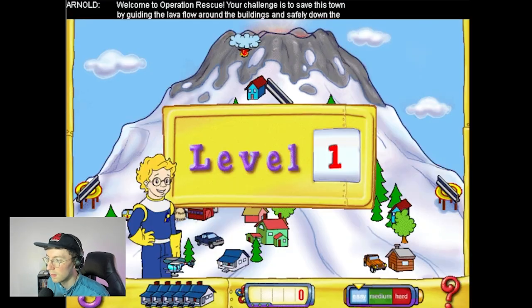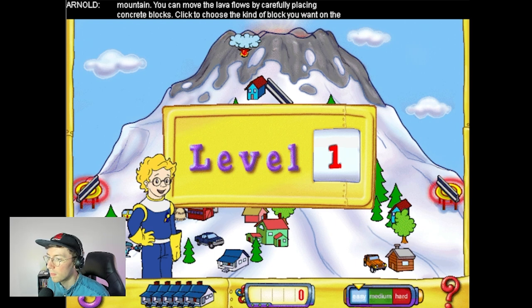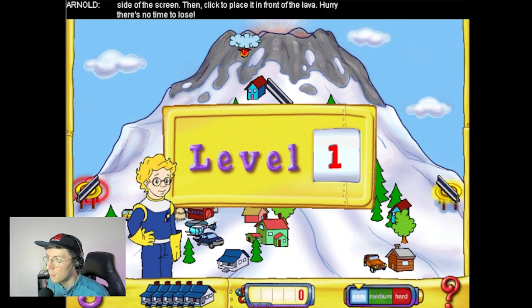We can do this. Welcome to Operation Rescue. Your challenge is to save this town by guiding the lava flow around the buildings and safely down the mountain. You can move the lava flows by carefully placing concrete blocks. Click to choose the kind of block you want on the side of the screen. Then click to place it in front of the lava. Hurry, there's no time to lose.